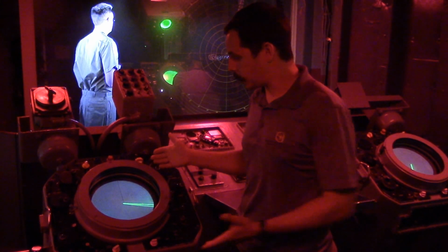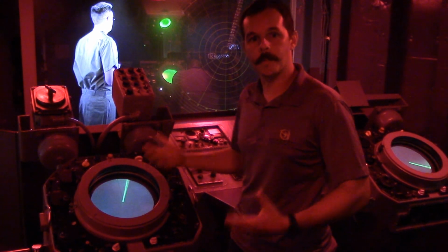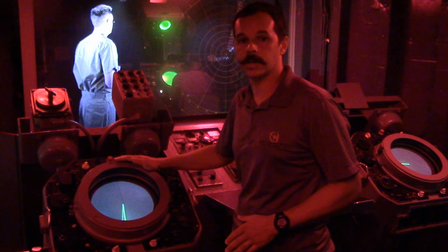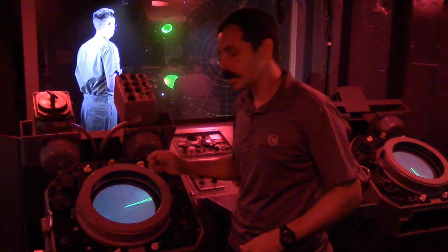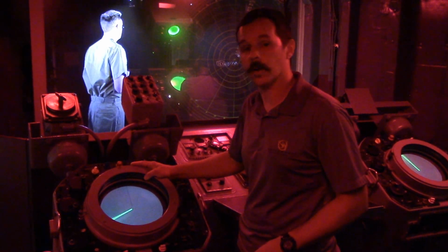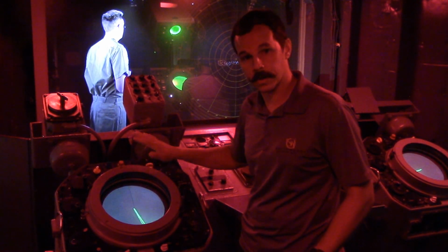So what we've done here with these radar screens is we've tried to bring them back to life. They haven't worked in over 50 years. We've done some rear projection technology trickery to simulate and make it look like these things are real, and they do look real. We have people come up here all the time and tell us that this is exactly what they looked like.